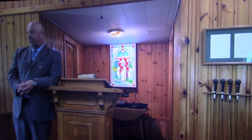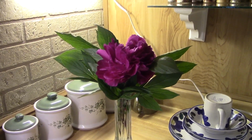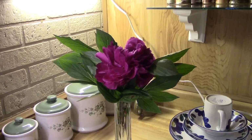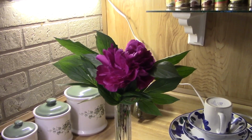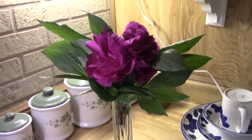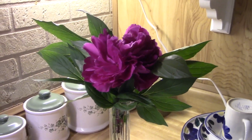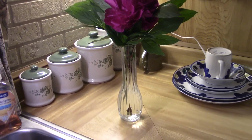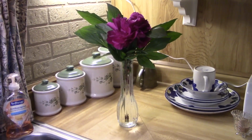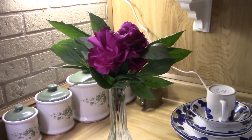We've been over to my other place this afternoon, vacuuming the carpet and trying to get things cleaned up, and Larry played shuffleboard. And this is my peony over there that bloomed, and I brought it home with me. I cut it. There's still like 3 more buds, but I think it's very pretty. And that's the best bloom I've ever had since I planted it.